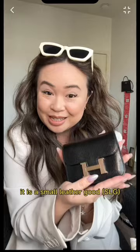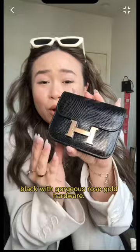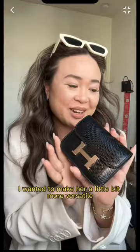I know. It is a small leather good. The Constance Slim wallet. It's made of Nilo Kiss Lizard, black with gorgeous rose gold hardware. An additional pouch? Because this piece was very pricey for a small leather good, I wanted to make her a little bit more versatile. I'm gonna show you how I can wear this three different ways.